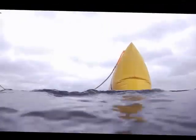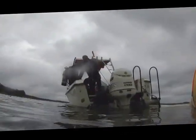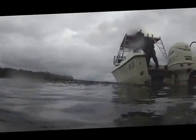When the wreck finally lifts off the bottom, it brings up quite a silt cloud with it. Next, the team will attach a second lift bag to the stern of the wreck to bring it horizontal in the water.